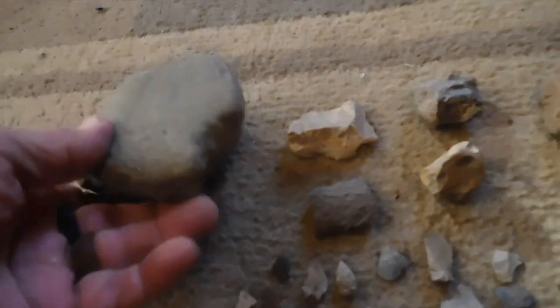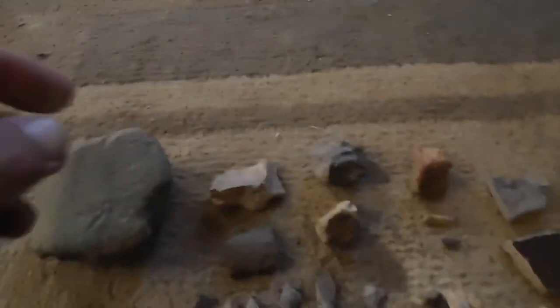You know, what else can be said about it? It's a hammer stone.